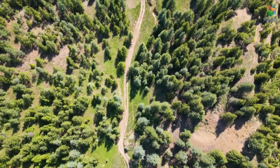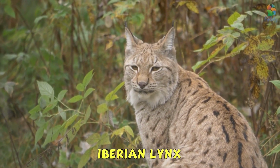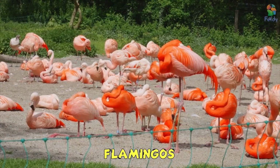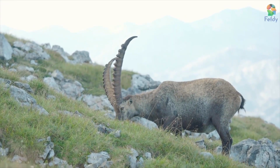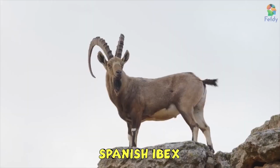Wildlife. Spain has cool animals like Iberian lynx, one of the rarest cats in the world, and flamingos that live in wetland areas. In the mountains, you might even see Spanish ibex, which are wild goats that love to climb steep rocks.